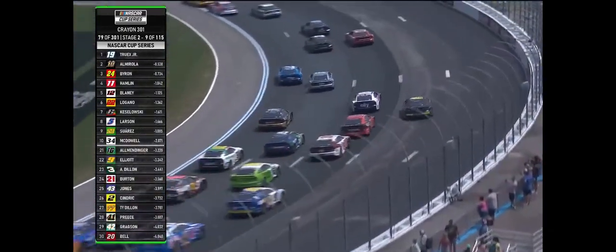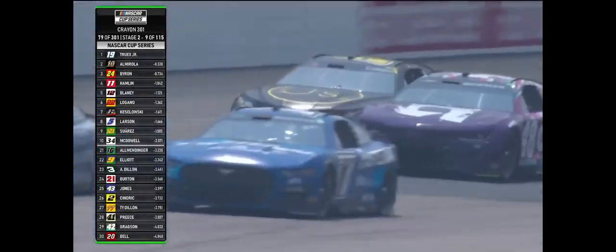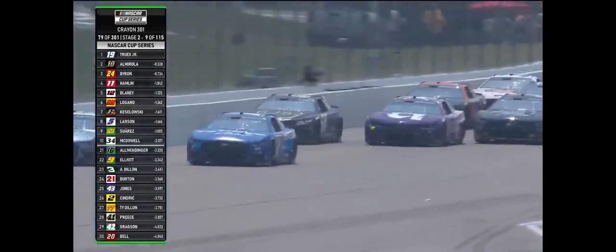Oh, contact with the 54 all the way up the racetrack. Keeps it out of the fence. Coming back down the racetrack, though. Will they give him room? Going to race hard around the outside of the 48 of Bowman.